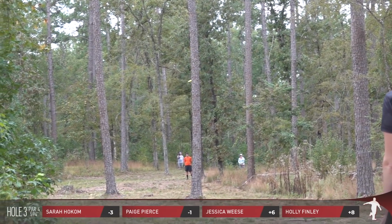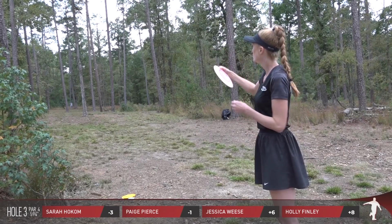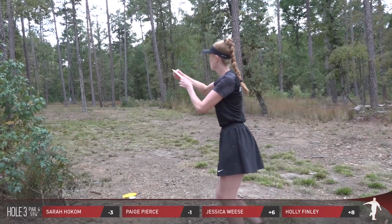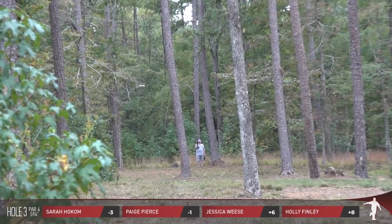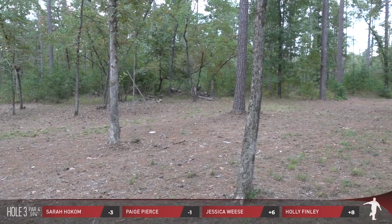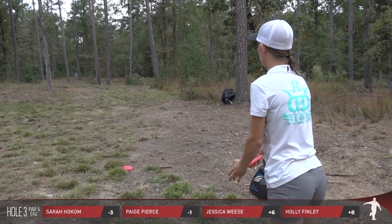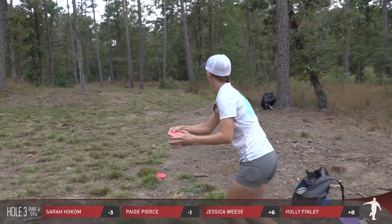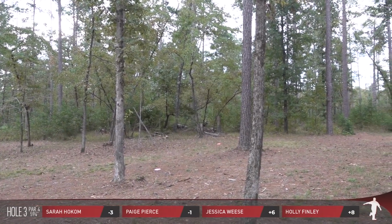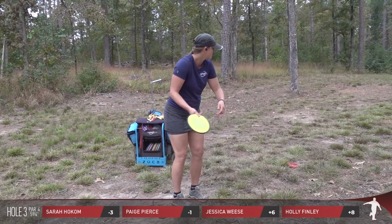I'm just doing a Roadrunner hyzer placement shot, hoping to land anywhere in that corner so I can have a nice, easy upshot to make it around the corner and just play this hole for a par. And I believe Paige is going full send to get all the way to the green for a birdie, versus me, as I'm strictly playing this hole for par purposes.